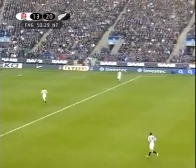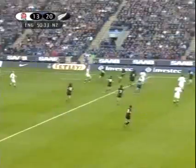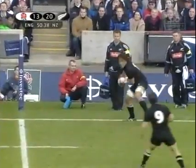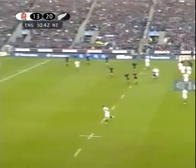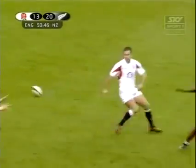There's Carter driving the ball back inside the 22. Fielded there by Cohen. And his kick not going out. Fielded by Sivivatu. Off to Kelleher. And he's going to wipe it across field, but only as far as Hodgson. Terrible kick. Chance for a counter-attack.